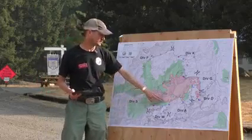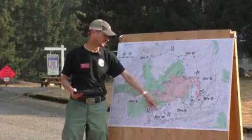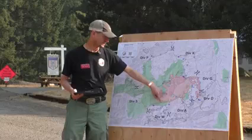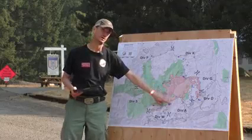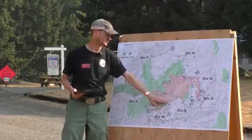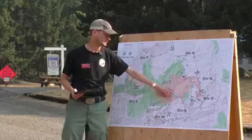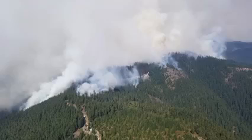And then out here in Division Whiskey, this is a good example of the Elk Lake Creek drainage to the left, and on the right, the East Humbug Creek. Basically what we're seeing there is those upslope winds taking hold of the fire behavior, just flanking and backing in those areas.